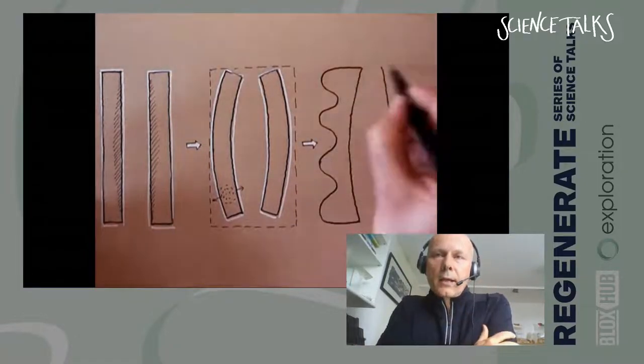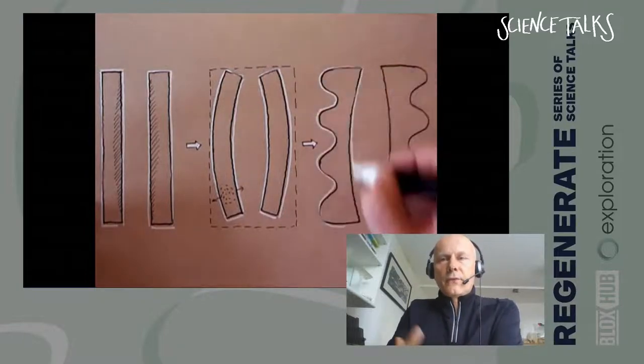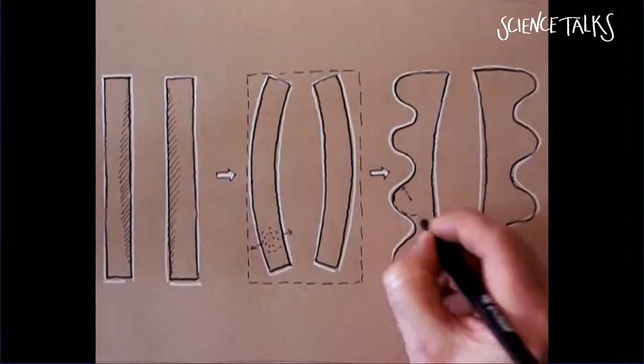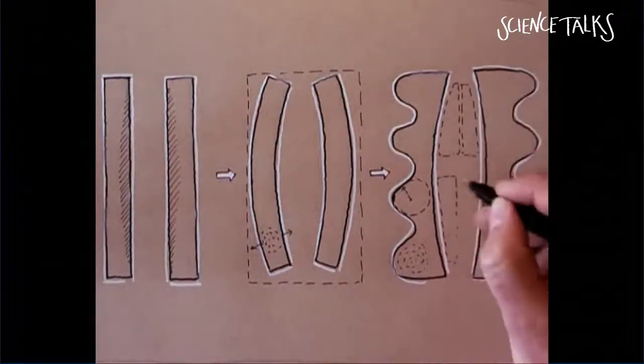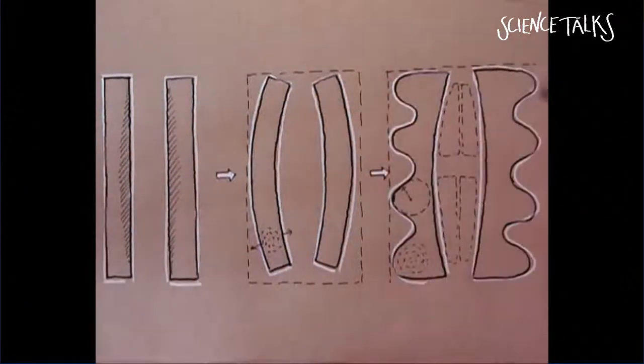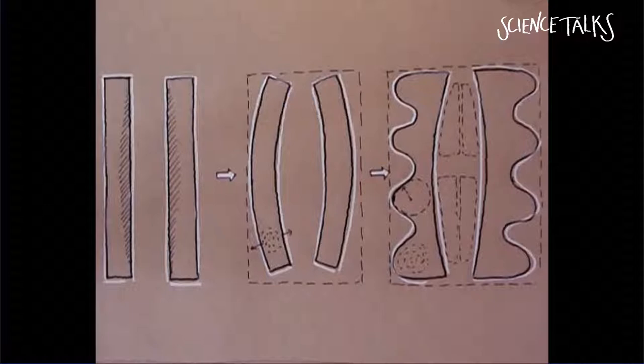So then learning further ideas from biology about surface area to volume optimization, we elaborated the plan form into this undulating shape. So we still had no point further than 6 meters from the nearest window, but now we were getting much better facilities for creative clusters of people, and we were making more efficient use of a rectangular site.